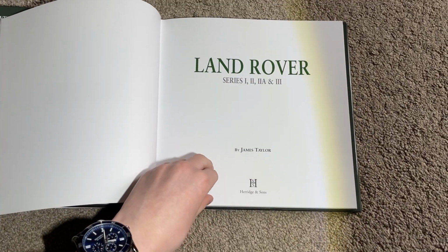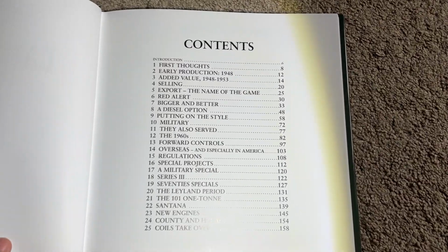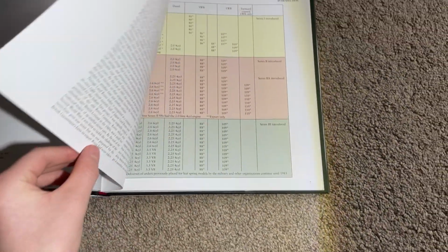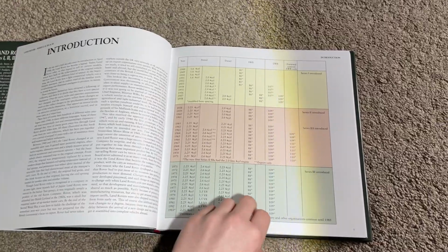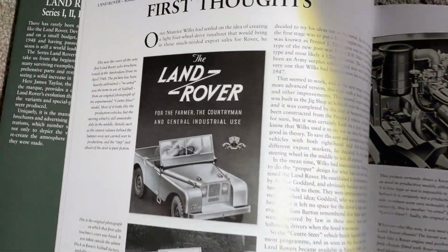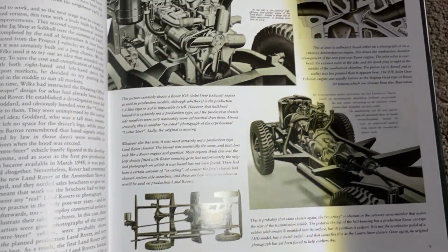I've owned this book for a few weeks now, and so far it's definitely the best Land Rover book I have. I'll read some out for you, and then I'll say my opinion. We're just finding the page number now. Cheers, Lucas. Right, this is the introduction for it.